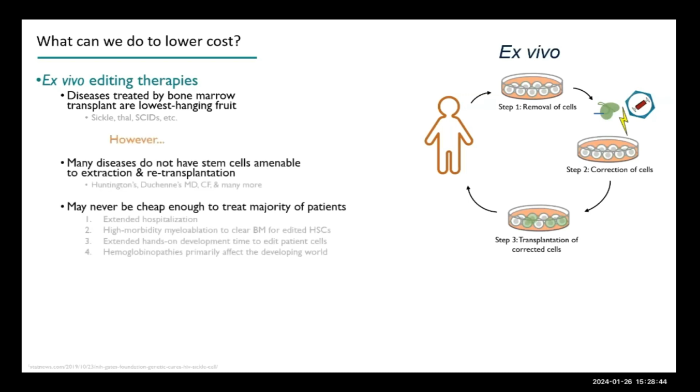However, what I will say is that most diseases don't have stem cell populations amenable to extraction, editing, retransplantation. Think Huntington's, Duchenne's, cystic fibrosis, and many more examples. And then, just like I mentioned on the previous slide, even for diseases that you can isolate the stem cell populations, edit, and retransplant, it may never be cheap enough to treat the majority of patients suffering from these diseases. Extended hospitalization, also high morbidity myeloablation, that chemotherapy to clear the bone marrow for the edited cells, hands-on development time, and then the fact that the hemoglobinopathies affect the developing world.